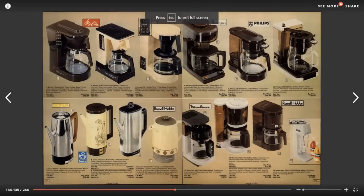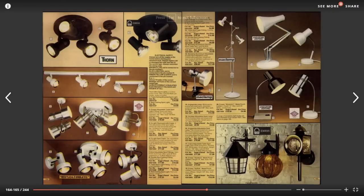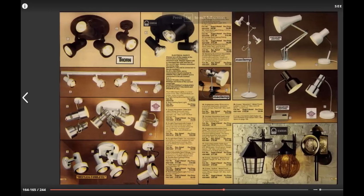But look, we've become more sophisticated. We now have coffee percolators and coffee makers. Yeah, we're really getting into it in the 80s. It appears we also had this fascination with spotlights. It appears spotlights were everywhere, and none of the more modern halogen, let alone LED. No, these really were 80 and 100 watt burners.